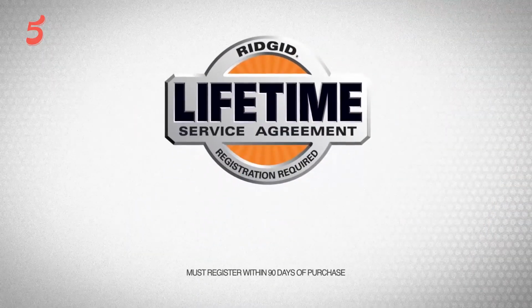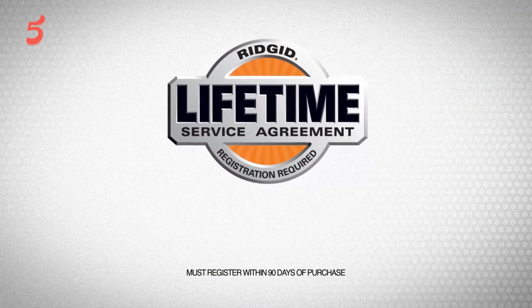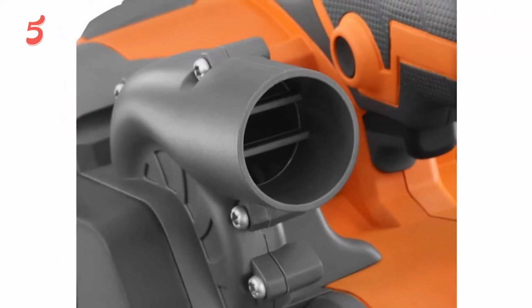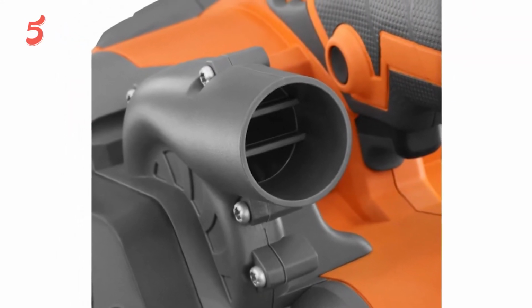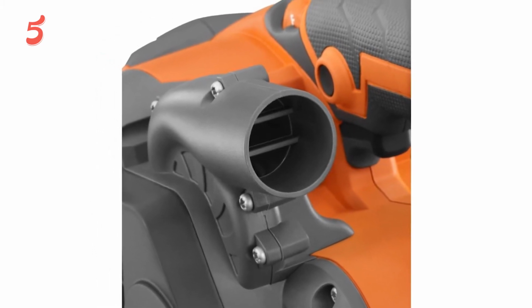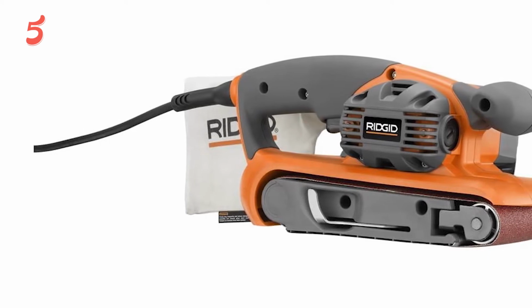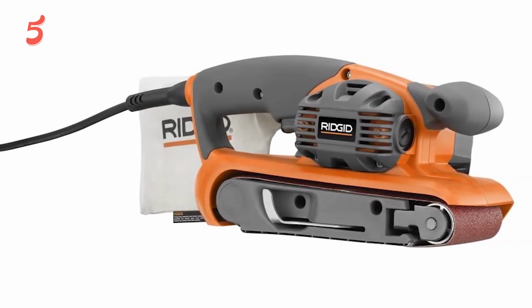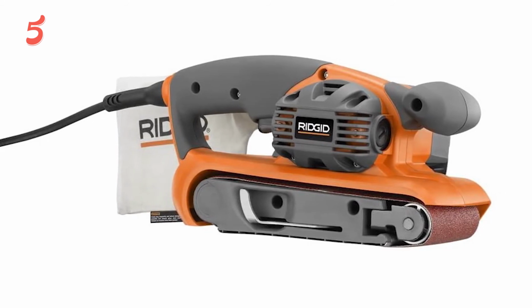The Ridgid is of high quality materials, making it durable and tough. It has a vacuum adapter which can fit a standard hose for a work environment that's virtually dust-free. It also has an automatic belt tracking system for improved alignment. The Ridgid has a variable dial for speed with an electronic feedback feature. The tool has flush sanding capabilities even against vertical surfaces.